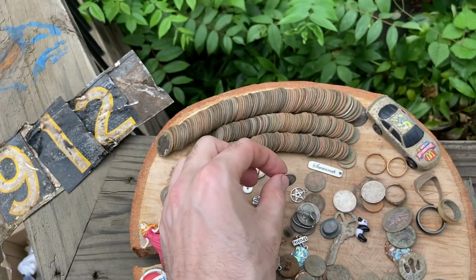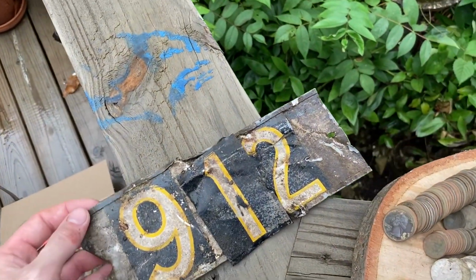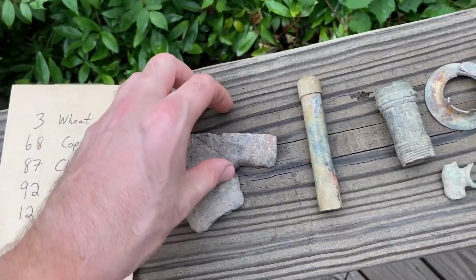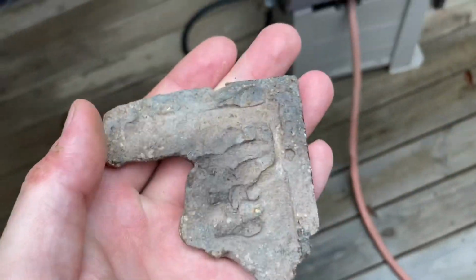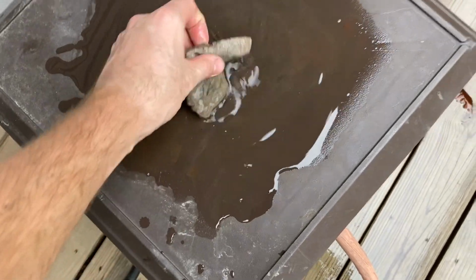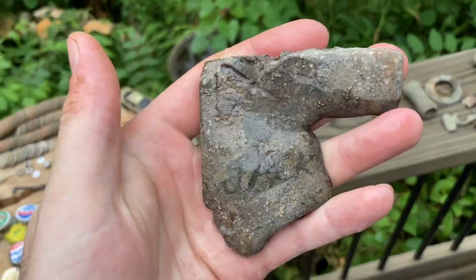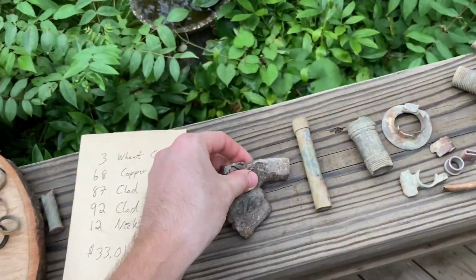So what else do we have? We got that sign that we found way down in the ground. Got that cleaned up just a little bit. That big piece of lead, I thought I would show you this, guys. When I cleaned it up, I put a little bit of water on it. Here we go, some water sitting here. If you add water to it, you can actually see a name on this piece of lead. Jack. I guess it was Jack's at one time. If you guys have any idea why it has that on there, please let me know. Otherwise, I'm going to just scrap it.